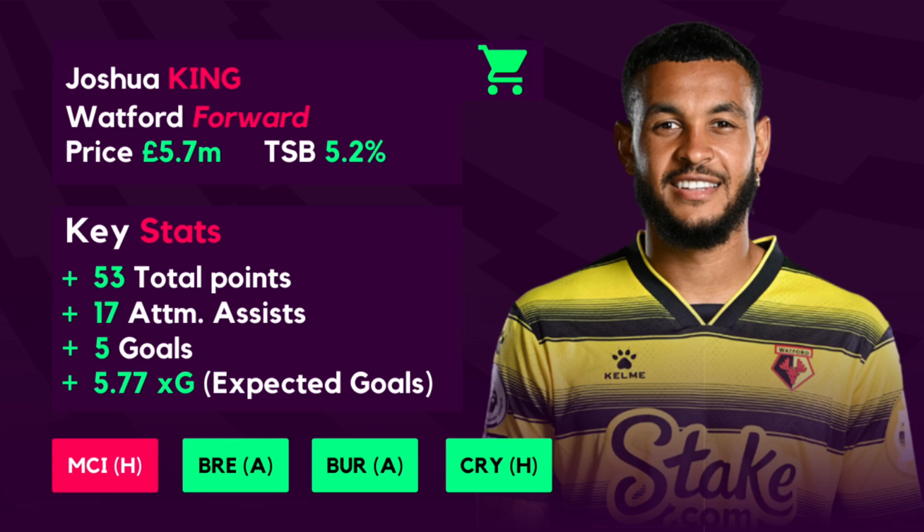The Watford forward has already recorded 5 goals this season, accompanied by 3 FPL assists as well, as he has taken the 3rd highest amount of shots in the team with 25. 10 of these have been on target, which is fairly impressive, as he has a very high xG of 5.77 and a decent xA of 2.08. Actually, amongst all of his Watford teammates, he does have the 2nd highest projected FPL points this season, despite only playing a handful of minutes.